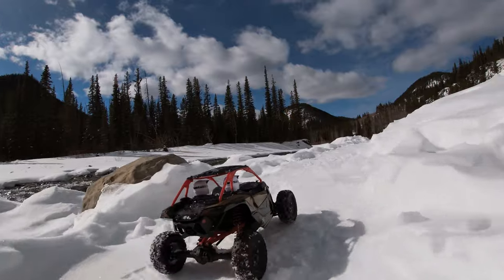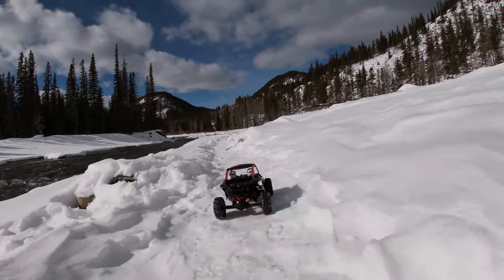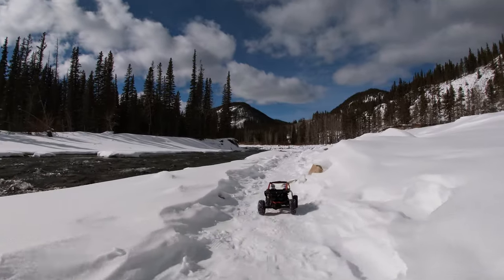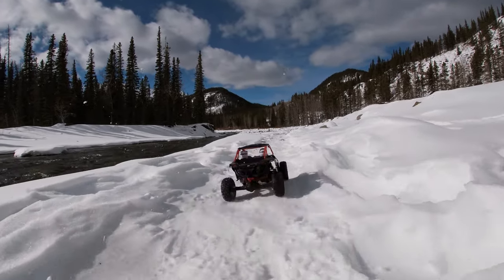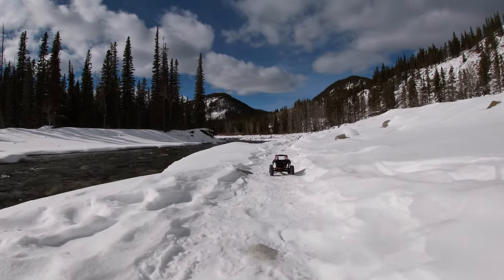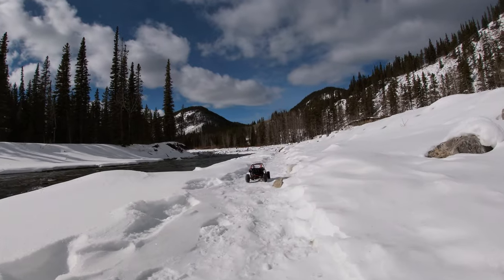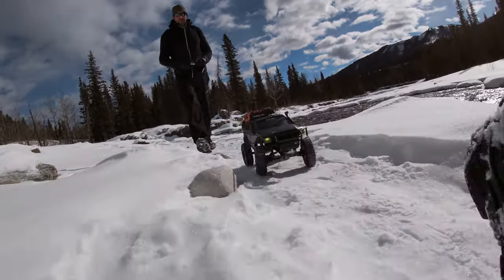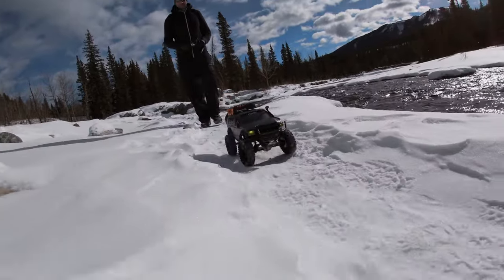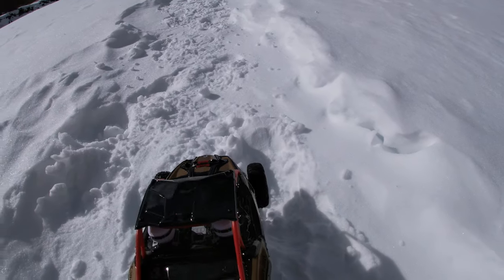The tires aren't terrible. Wait till we get to a hill climb. See how it does. Open diffs, of course, not helpful. So much power. Expanding the tire.